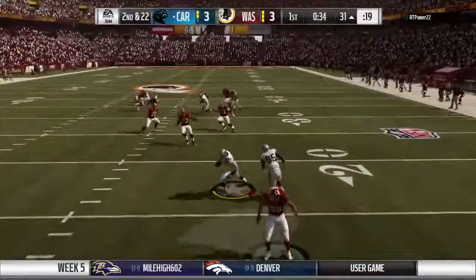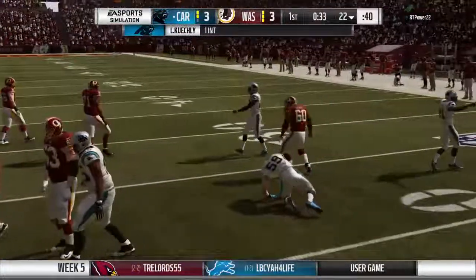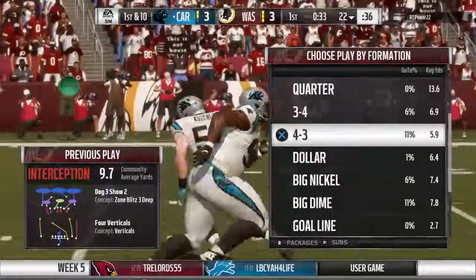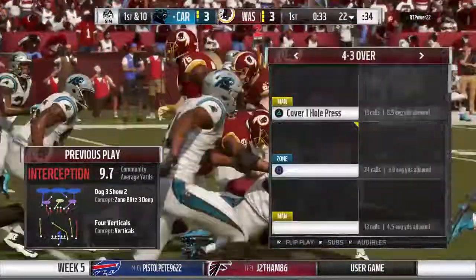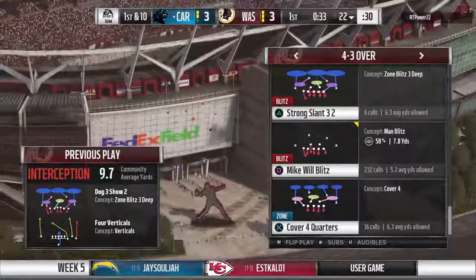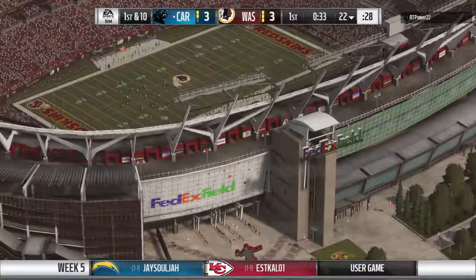Now that'll be tipped and intercepted. It's the Pro Bowler Luke Kuechly that picks it. And this one will be brought back to the 22. Well, there definitely was some juice on that pass. And while tight ends don't always have the same reputation for hands as wide receivers do, in this case, that ball was expected to be caught.